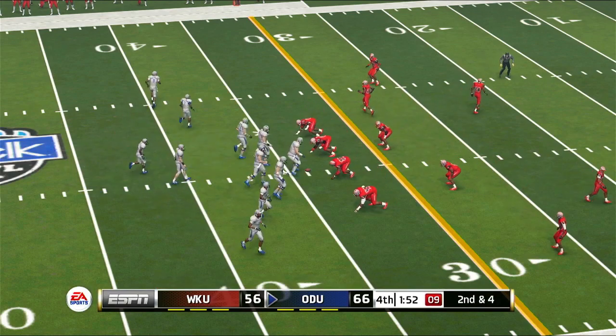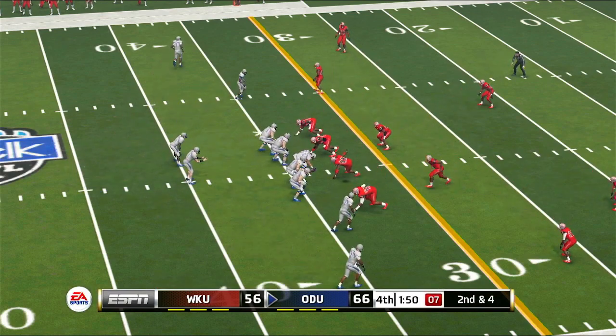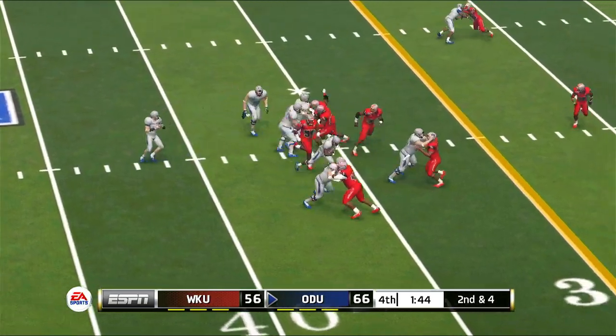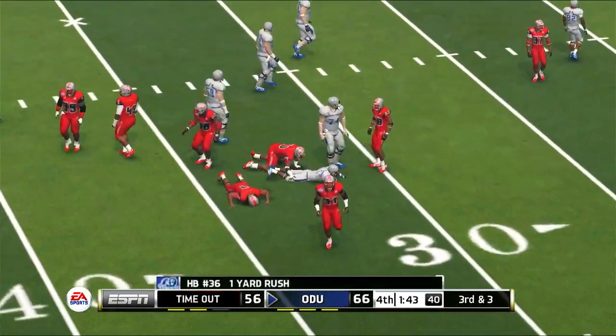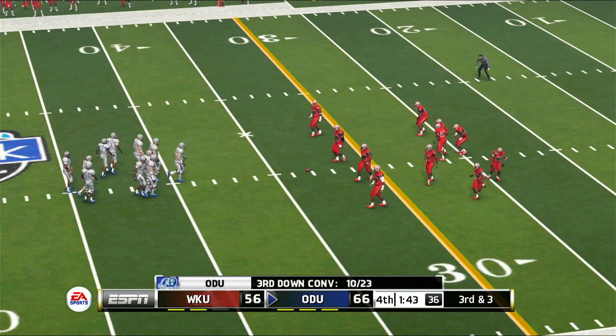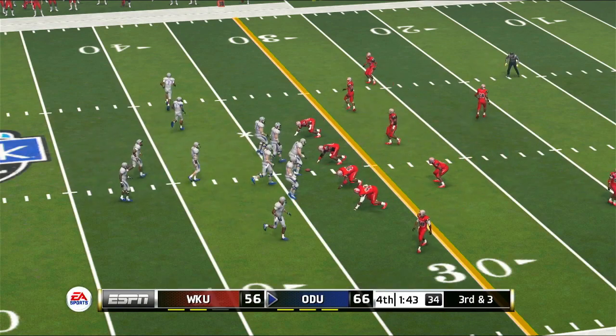They're about 4 yards away here on second down. Just under two minutes to go in the game. Makes it out to maybe the 33-yard line. A yard, if any, there for the halfback. The Hilltoppers will use their first timeout of the half.